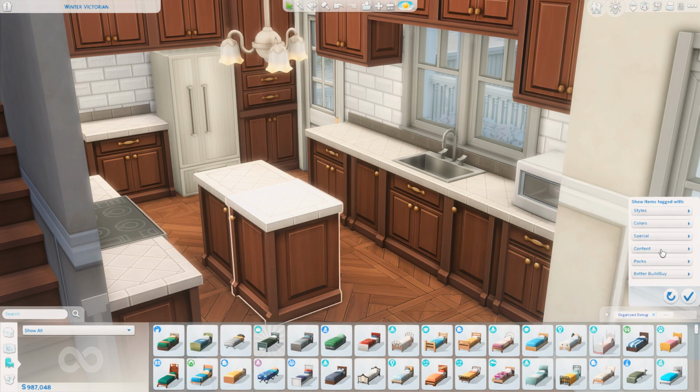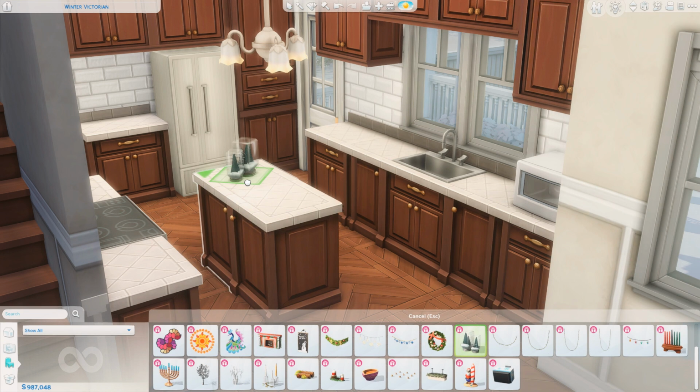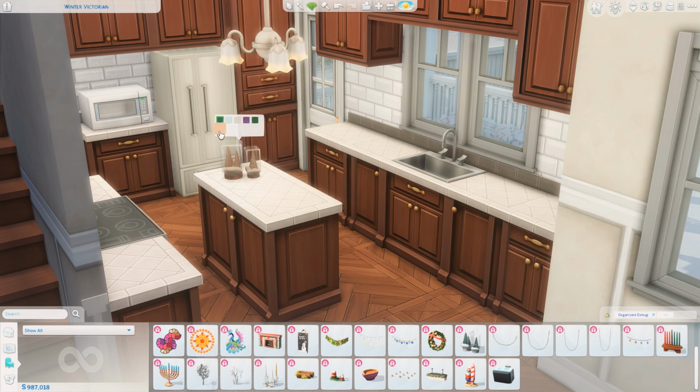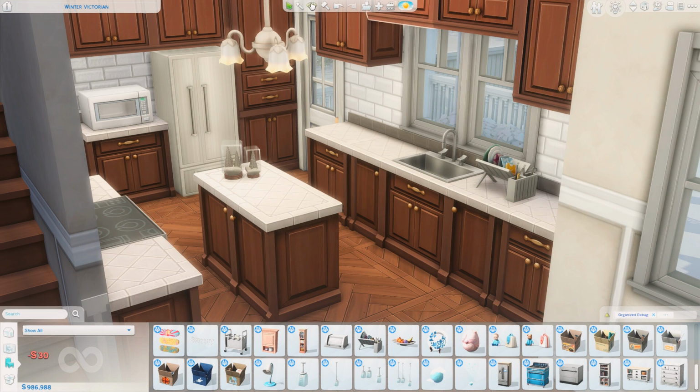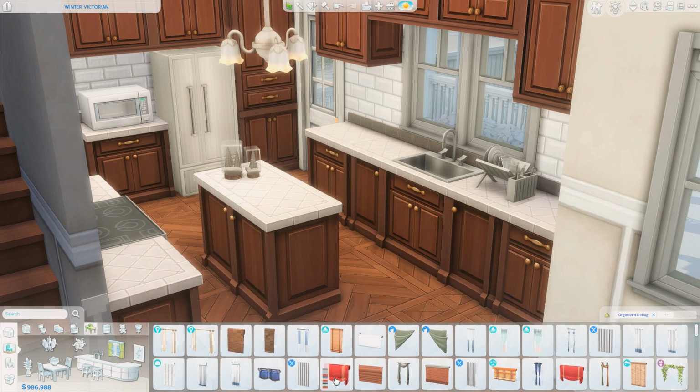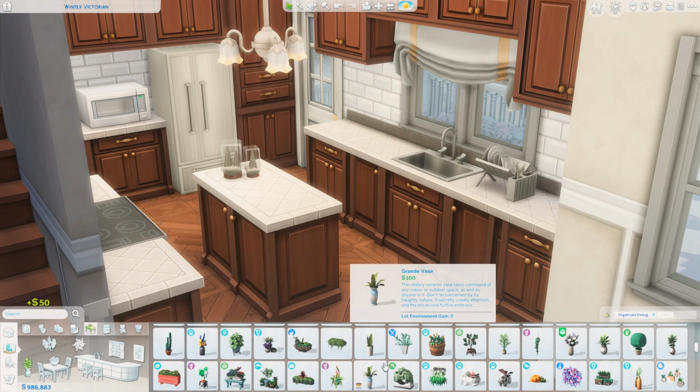But anyway, in the kitchen here, I did do a little bit of an island space just for some extra decoration, and because the room felt kind of empty, and I didn't want to put a dining table in here because we actually do have a separate dining room. So I just decided to put a couple of decorations there. I get these jars with the little trees in them, as well as some candles.